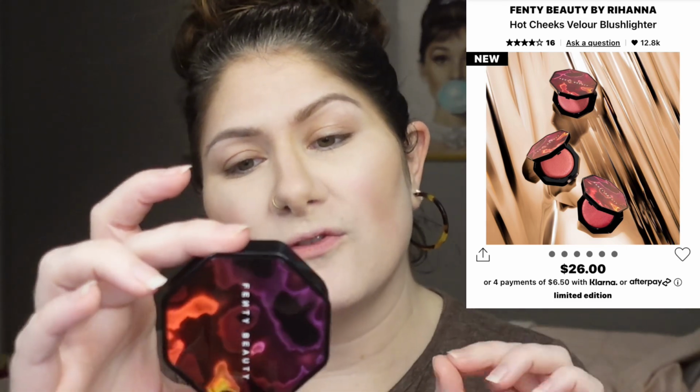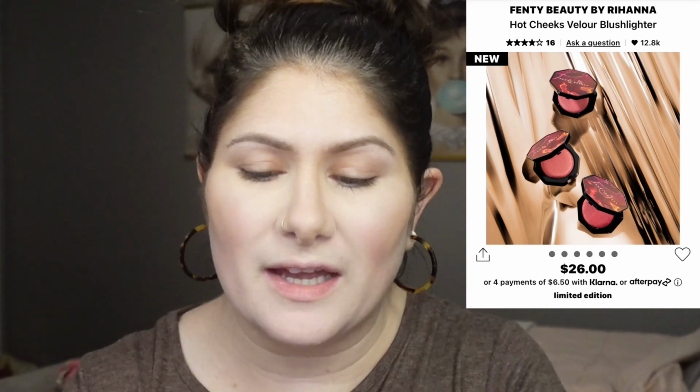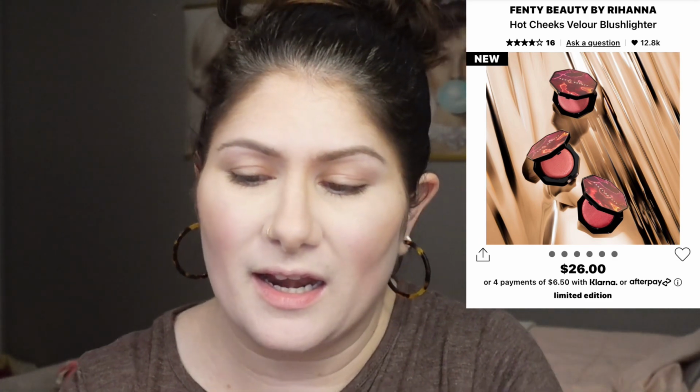Up first is the Fenty Hot Cheeks in Fresh Peach. This is a limited edition. They did come out with 3 of these. So there's like a light one, a medium one, and a dark one. And I believe I got the lightest one. So this is what it looks like. Let's go ahead and swatch it out.